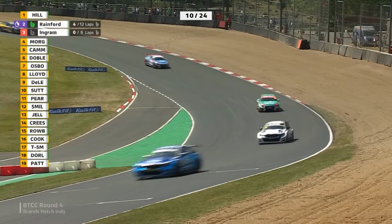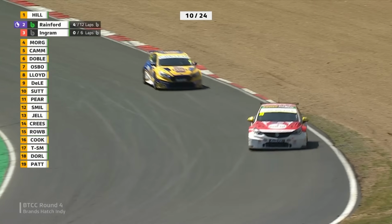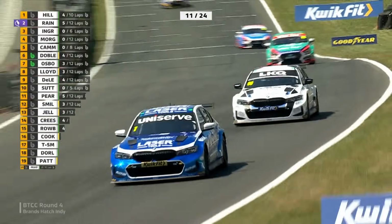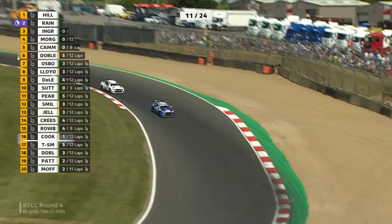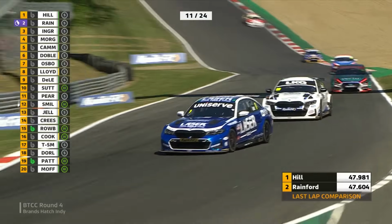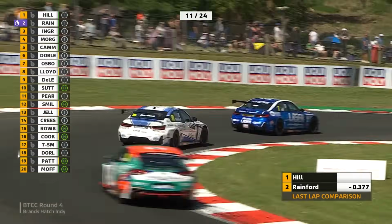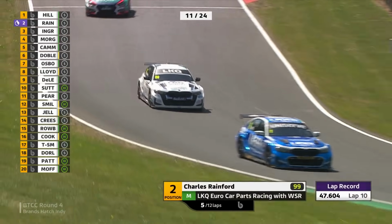But interesting, the top 8 cars are virtually all doing exactly the same lap time to within a tenth of a second, which is why I believe there's an element of tyre management going on. Well, the last lap of the race has just been the best by Charles Rainford as he comes across the line. Another new lap record, and Charles Rainford now has got the gap down to just 0.4 of a second against Jake Hill. So Charles Rainford certainly wants to be on the podium, but he's already thinking maybe that top step view is better than the view from the second step.